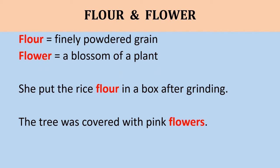This is the next pair of homophones, spelt F-L-O-U-R and F-L-O-W-E-R, pronounced as flour. F-L-O-U-R, flour, is finely powdered grain. You get wheat flour, you get maize flour, you get flour of other grains also. F-L-O-W-E-R, flower, is like a rose or a lily, a blossom of a plant.